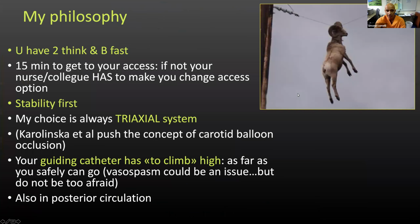My philosophy is, facing a stroke, you have to think and to be very fast. You have 15 minutes to get your access. If not, your nurse or your colleague has to make you change your chest option. Stability is a goal, so you always have to reach a good stability of your system. My choice is always the triaxial system.